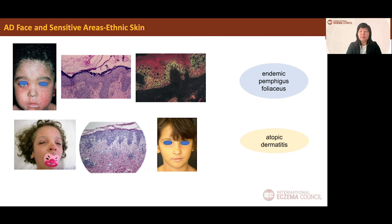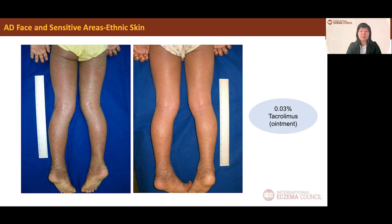So the first patient was an endemic pemphigus foliaceus, a very prevalent disease here in my country, Brazil. So you can see the cleavage here, the subcorneal cleavage plus the acantholysis, and also the IgG deposits by direct IF, intercellular stain against desmoglein 1. And here our patient of atopic dermatitis. So erythroderma may be present, but can mislead you in terms of diagnosis.